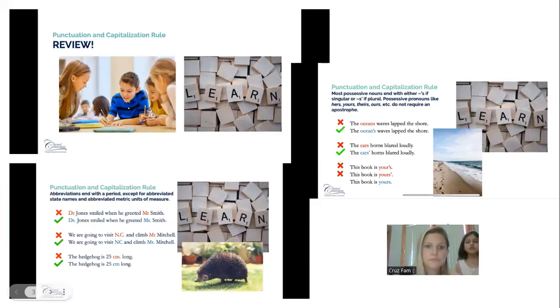Punctuation and capitalization rules. No new rules, just reviewing rules from weeks 5 and 6. In week 5, we learned about abbreviations. Abbreviations end with a period except for state names and metric units of measure. So if you are writing inch, you would put IN with no period, or centimeter, CM with no period. If you were writing Texas, TX with no period, or North Carolina, NC with no period. But if you were writing the abbreviation of doctor, you would put DR, period.